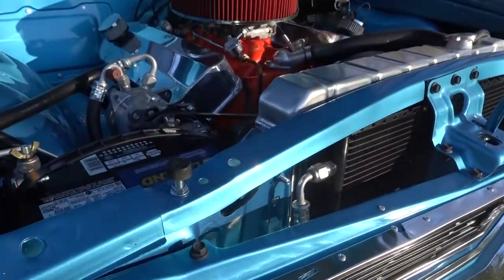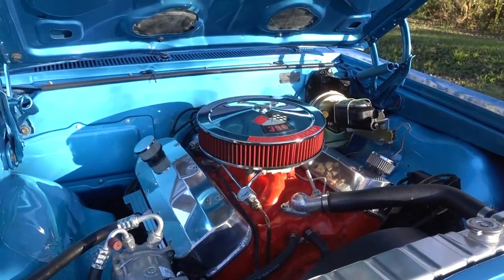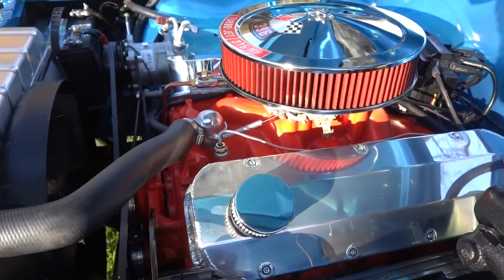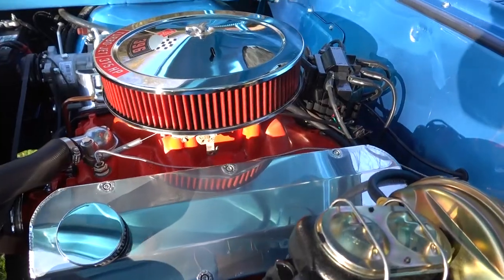Put in a bigger radiator, aluminum, which will help cool things down faster. And of course, we have the vintage air conditioning. So on hot summer days, just flip on the air conditioning and it's good to go.